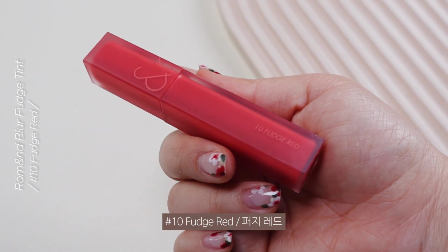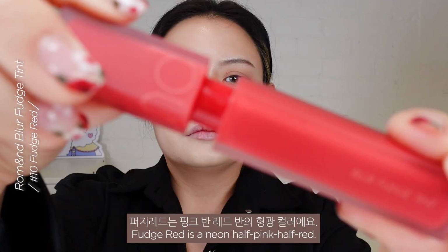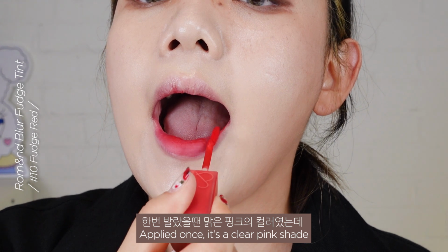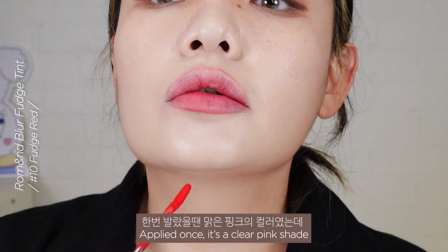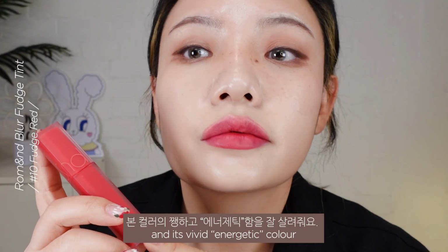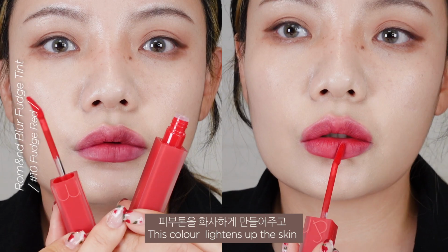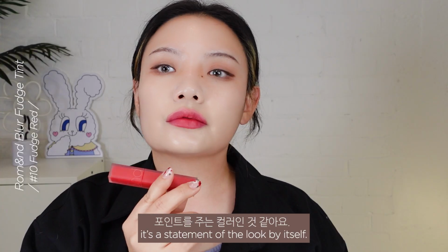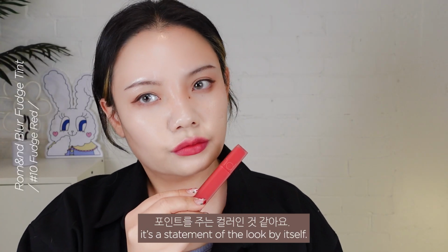Number 10. Fudge Red. Fudge Red is a neon half pink, half red. Applied once, it's a clear pink shade. But when layered, you start seeing the red and its vivid, energetic color. This color lightens up the skin, and even without strong makeup, it's a statement of the look by itself.